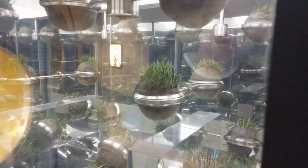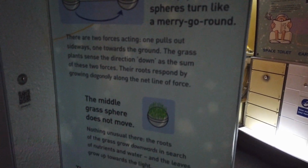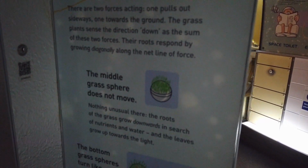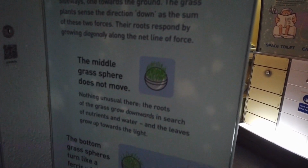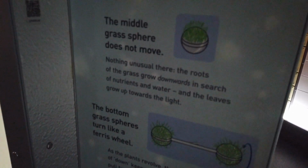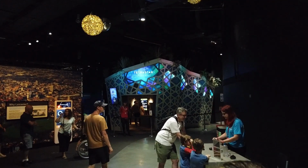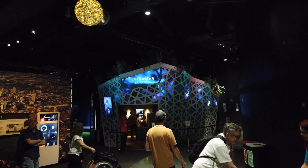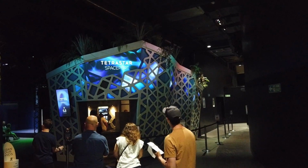I think it's meant to create like oxygen in space eventually. Recipes to like a merry-go-round, the two or four section that pulls out sideways, but if you notice the whole thing goes like that. Little one does not move. It affects how the grass grows. The grass grows turns like a Ferris wheel. It's the 4 legs, full bed.